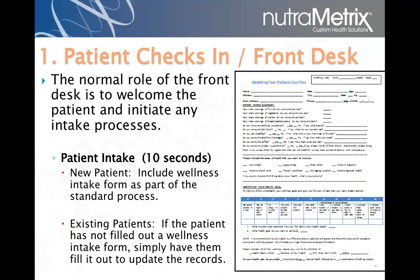When they return the form to you, you can register them in your nutraMetrix patient database, and optionally you can give them either a patient ID card or a welcome to wellness letter with their patient ID number on it. This actually takes less than 30 seconds to do, and the card or letter can then be passed over to the checkout area for later use.